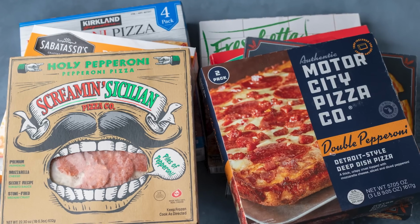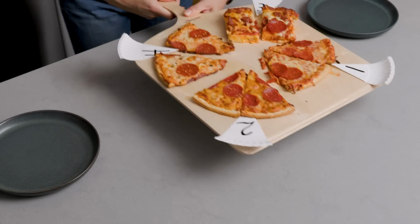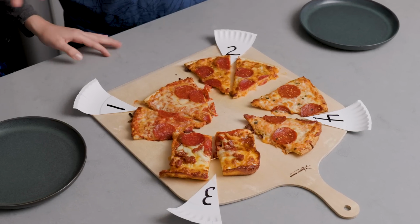Today we're gonna blind taste test 7 frozen pepperoni pizzas. Coming up right now. This is the first batch of the pizzas. Those look, I think, better than last time. As far as the rules go here, we don't know what they are. I have no idea. I don't think I've eaten any of these ever.